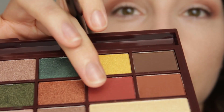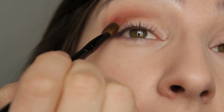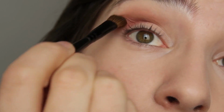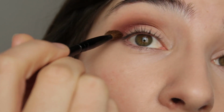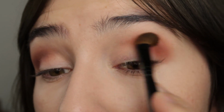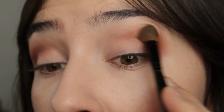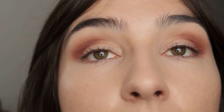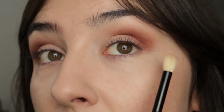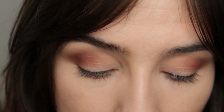I'm going to take Worlds Apart, this kind of red one, and run that through the crease to give it an even more rusty look. I think what I will do is on the lid I'm going to put the green, because the green colours are shimmers and I didn't want to put too much shimmery stuff in my crease. I'm going to go into Commotion, which is the more emerald green colour.